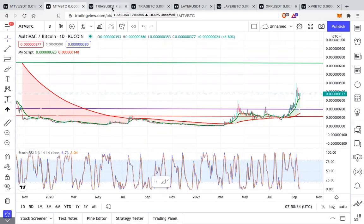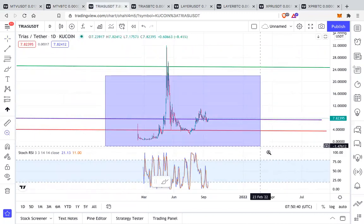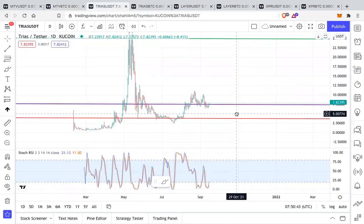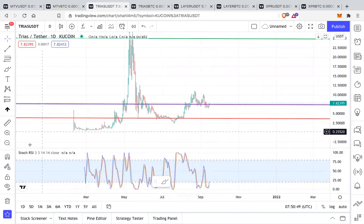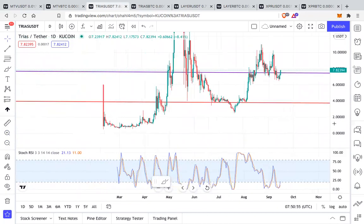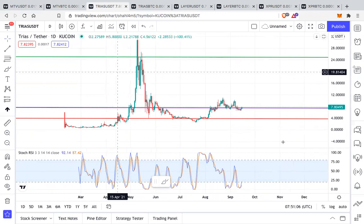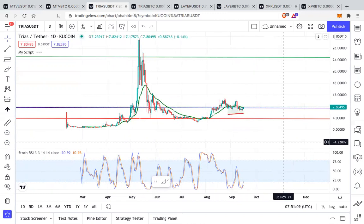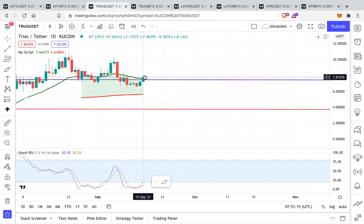The second chart that we are going to look at today is Trias. Trias on the daily is currently getting resisted by an important pivot point, that is at the $7.5 range. This range Trias needs to flip into support if it wants to continue its trend higher, and it's currently consolidating near this. So if we go on and see the bull support band, let us see. Yes, you can see this, it's currently getting resisted, and it's trying to break.